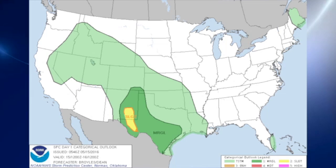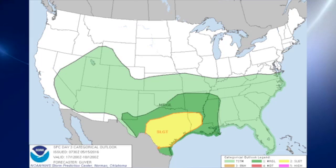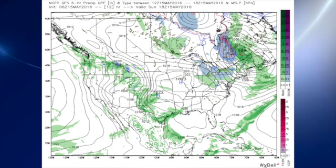The Storm Prediction Center, SPC, has a slight risk over a small portion of southeast New Mexico and the extreme western Texas, stretching down towards the Big Bend country. That area shifts to the Texas and Oklahoma panhandles and parts of western Oklahoma, as well as just a little sliver of Colorado and a little bit of New Mexico on day 2. That would be Monday into Tuesday. And then Tuesday into Wednesday, we see a slight risk over a good portion of southeast Texas and a little bit of Louisiana.